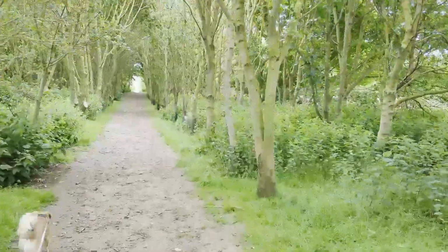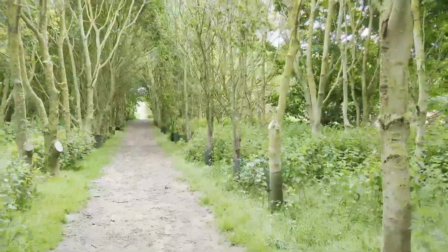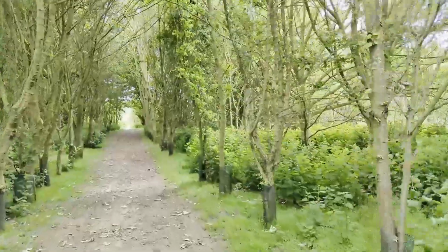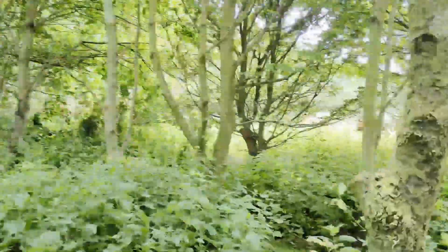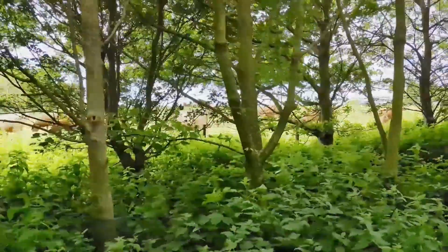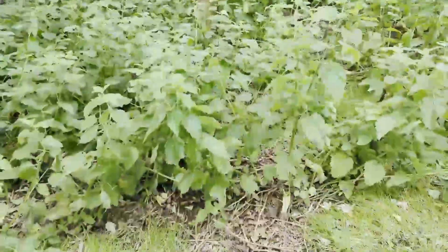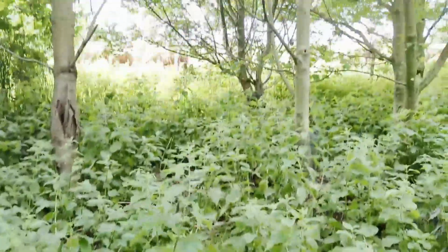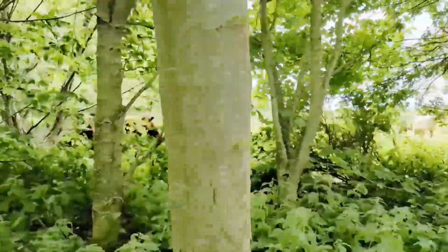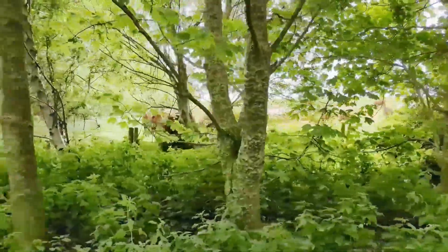Where is Skipsea? So Skipsea is about a 25-minute drive away from Driffield, and it is south of Bridlington. A few cows. I would get a bit closer, but we are defended by a defensive wall of nettles, which I'm in shorts today, so I'm not exactly going to traverse that for obvious reasons.